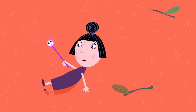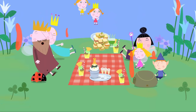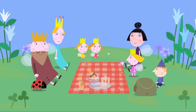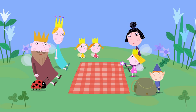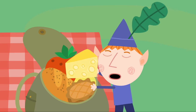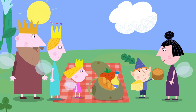Thunder and lightning, north wind blow. Magic spells, away you go. It worked. Hooray! Nanny, where's our food? Sorry, I had to stop all the magic, and that included our magic picnic. That's strange. My food is still here. That's because it wasn't made by magic. And luckily, I've enough for everyone. Thank you, Ben.